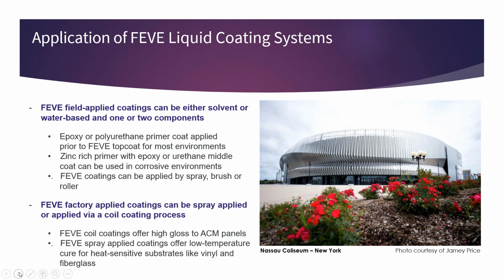And here's an example of that, where you could have an epoxy or polyurethane primer coat applied prior to the FEVE top coat for most environments. Also could use a zinc-rich primer if you're in a corrosive environment. And then that FEVE top coat can be applied via a spray application, brush, or even roller. As far as factory application for an FEVE liquid coating, again, coil coatings and spray applied coatings can be used with these materials.